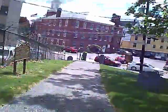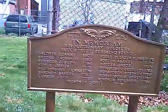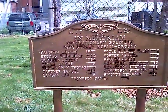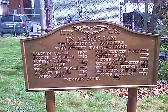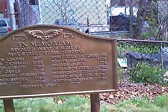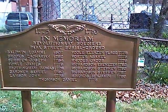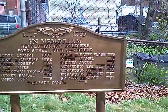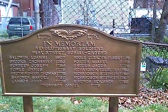All right, so here's another one. 1775 to 1783. In Memoriam, Revolutionary Soldiers, Park Street Burial Ground. So apparently two of them, well, let's see, 1775, 1776, 1776, yeah, I guess a number of them must have died in the war, because these must be their death dates.